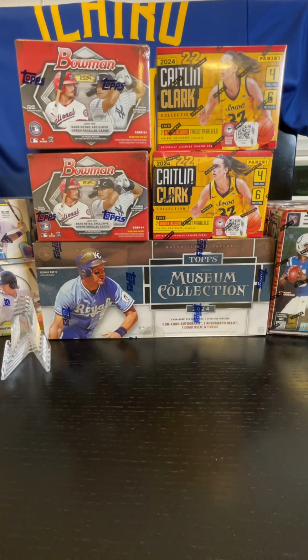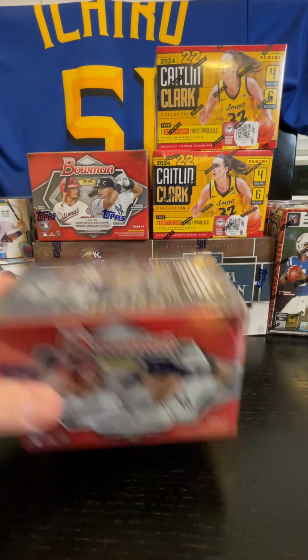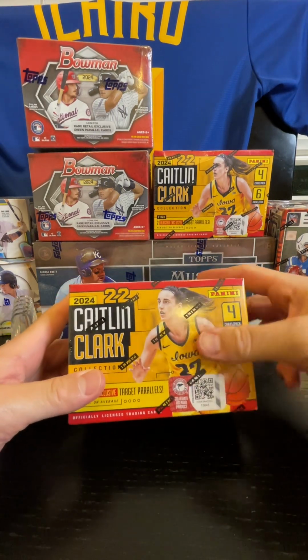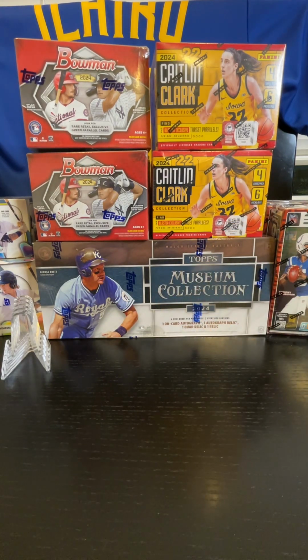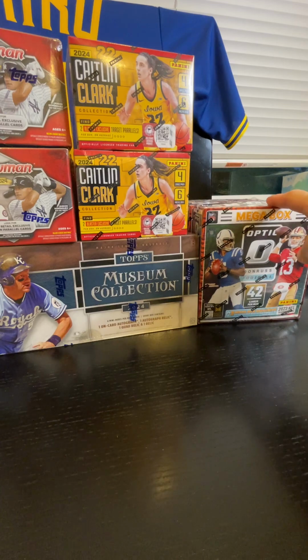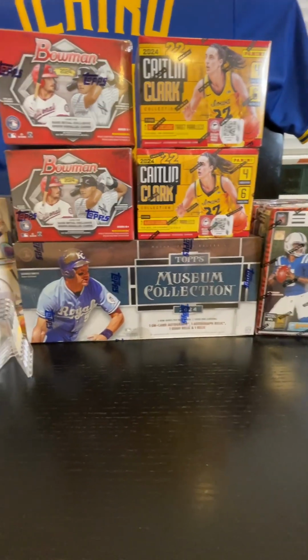This week I got some boxes in that I'll cut videos for. Let me just go through them. 2024 Bowman from Target, three hobby boxes just came in this week. The 2024 Caitlin Clark's also from Target, that came in about a month ago. Picked them up, took a flyer on those. Just today, Topps Museum Collection, I got four boxes of those. And then I got three of the blue parallels for the NFL Mega Box Optics from Best Buy.